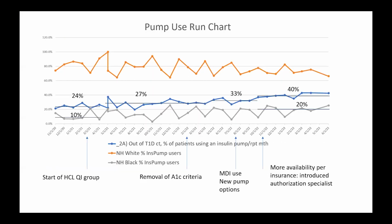So this is our pump use run chart. We started our closed loop group and then removed our A1C criteria in the clinic, so that pump committee disappeared. There are new pump options available, like the Omnipod 5 and others that became available later on, and then more insurance availability. And we've improved. We've gone from an average of just over 20% to 40% pump use. And our Black patients have gone from 10% of our pump users to 20%.